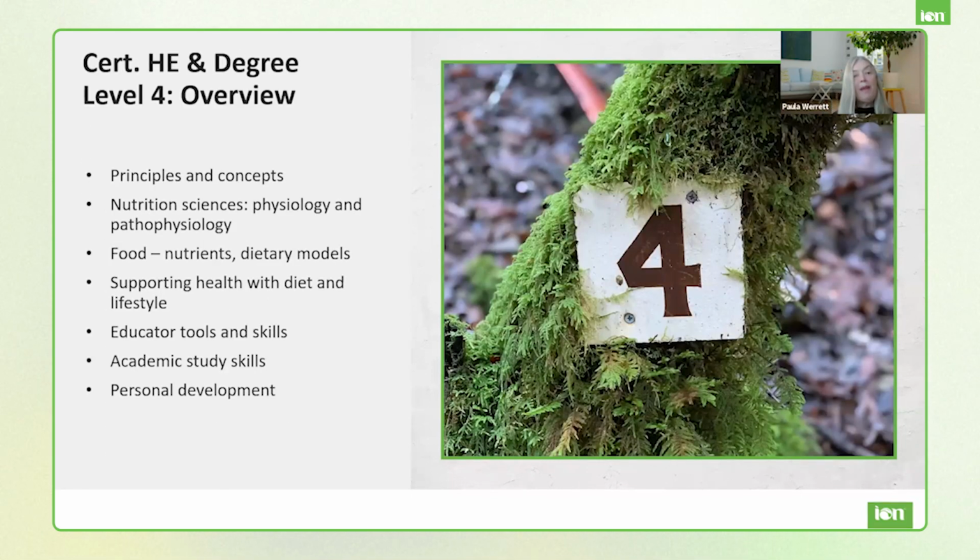So the Cert HE, as I mentioned, is level 4 of the degree. So what you will learn within this level 4 of the degree is you will do 6 modules. And the first module will be very much about the principles and concepts of nutrition.